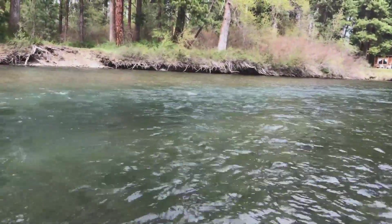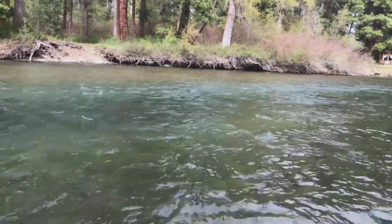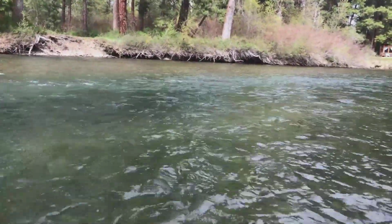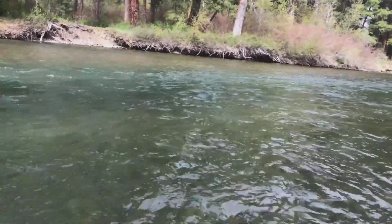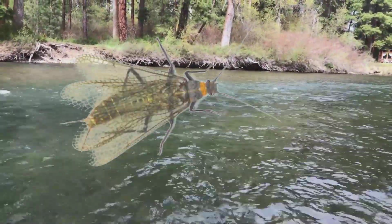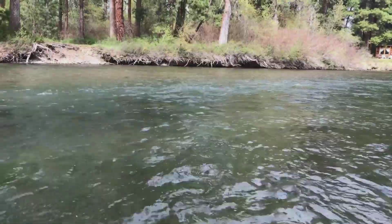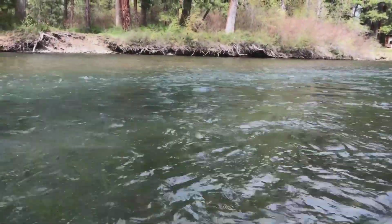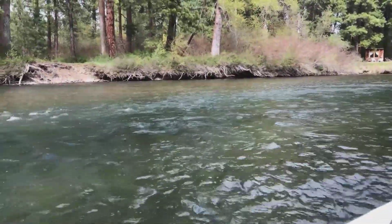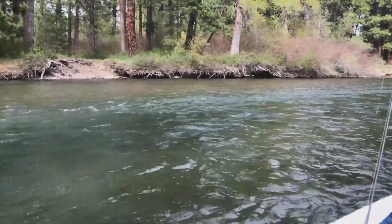Skwallas kind of tapering off, few around, but mostly pretty much consider that a wrap for the season. Salmon flies are starting to show up. Some are already down below in the lower end of the river. We're starting to see a few up the top. Fish aren't really keying on them yet, but here in the next week to 10 days, I would expect that to change.